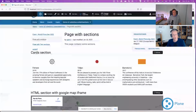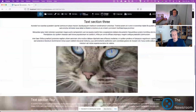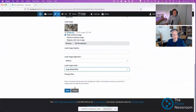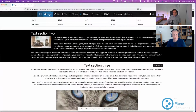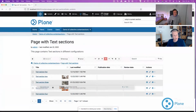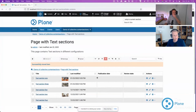So if I now go back to the third one, page with text sections, because here it gets interesting. These are different text sections, and then you can say, okay, edit. Look, and here it's just a page. But with some extra lead, also extended the lead image scale. But it's snappy. It works. But then it is limited that you can't move blocks and things around because the storage is actually just items in folders and in subfolders. Yeah, I see. And of course you could just order, and you use the familiar Plone concepts of reordering. It's just like shifting the things around.